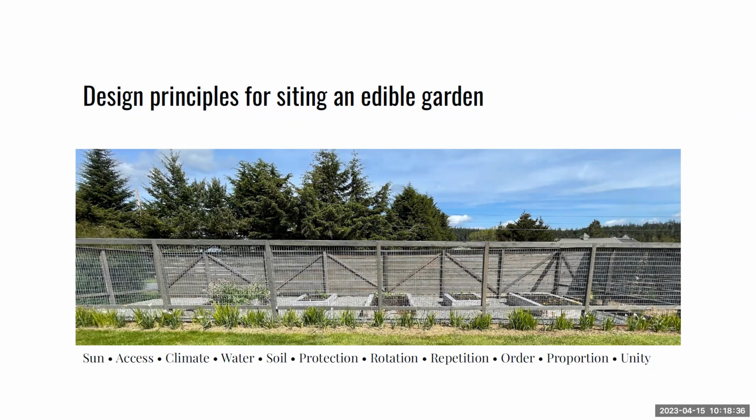Then protection, of course. We need deer protection here and rabbit protection. This garden up above is a newer garden down near McKay Harbor that we did a solid fence on the north side to protect from the winds coming off the bay, and then the deer and rabbit fencing on the south side so that we're not blocking much sun.